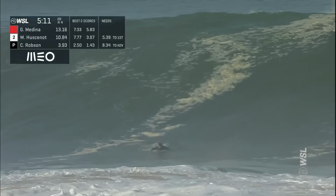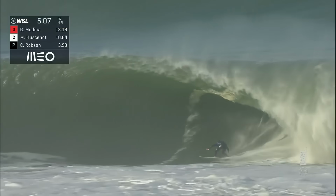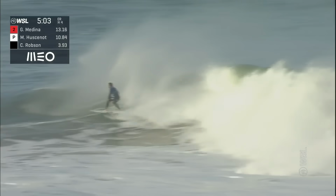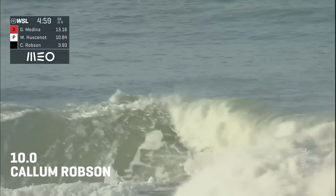Callum looks like he's going on a bomb. Here we go. Callum Robson digs into this one. Drops in, drains through this section, spit and the exit for Callum Robson. Are you kidding me? Oh my gosh.